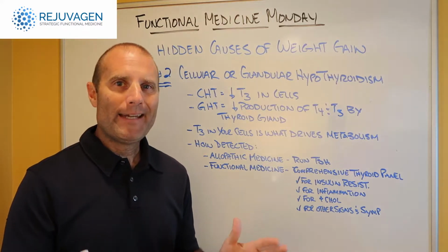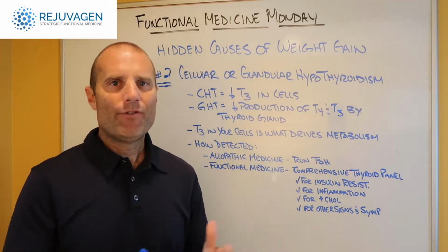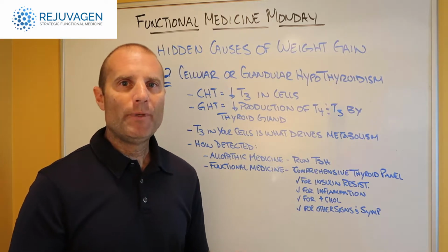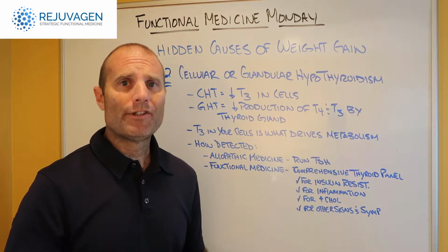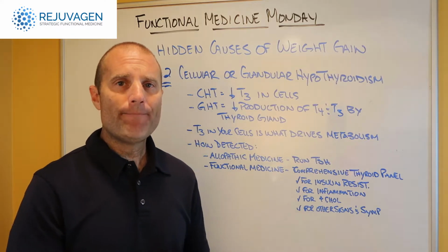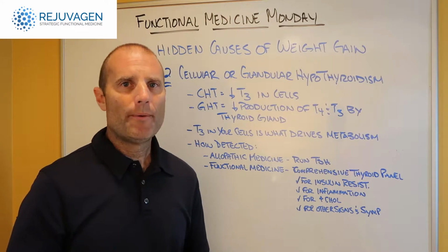There are two big categories of hypothyroidism. The first is cellular hypothyroidism, where there isn't sufficient T3 getting to the nuclear receptors in your cells. If there's not enough T3 getting to the nuclear receptors, your metabolism slows down, and the calories you're consuming can't be used and have to be stored as fat. The other type is called glandular hypothyroidism. Here the thyroid gland is not able to produce sufficient levels of T4 and T3, so there's insufficient T4 and T3 in the bloodstream, and therefore less T4 and T3 getting into your cells. Again, you're going to have slowed metabolism.